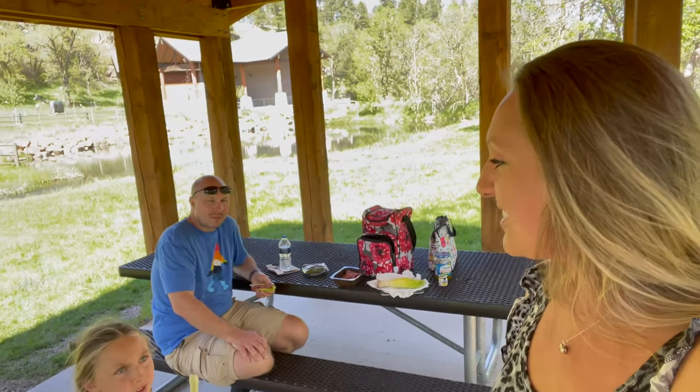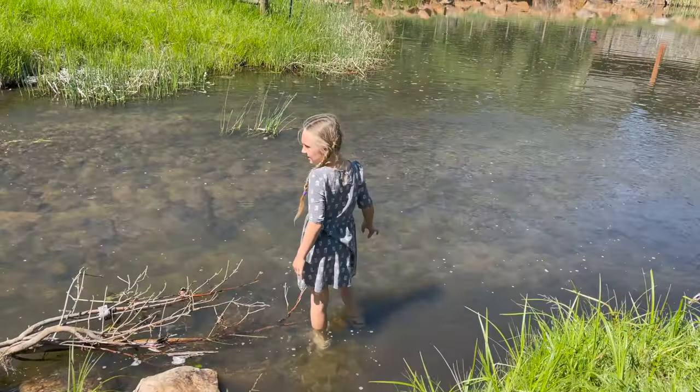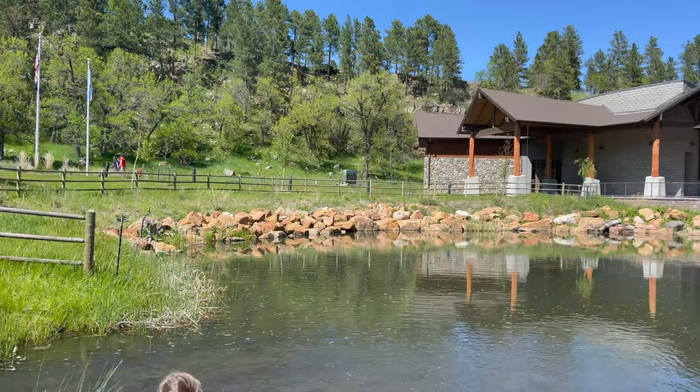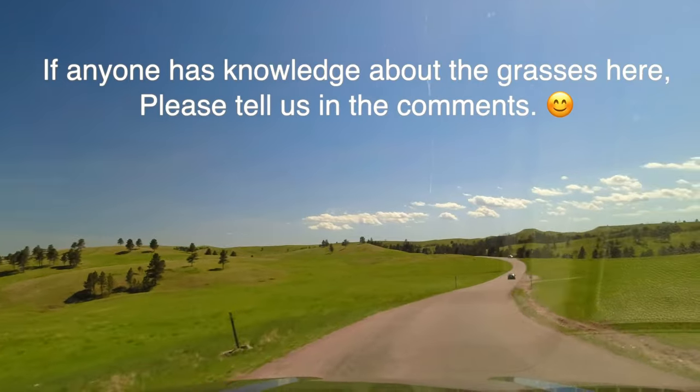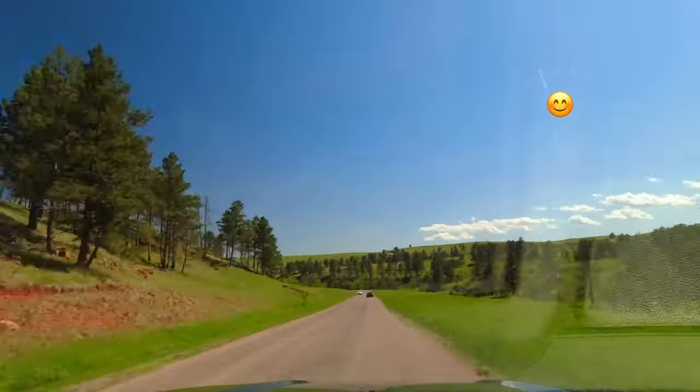So we just finished up at the visitor center over there, and we saw a really cool movie, didn't we? All about Custer State Park. Now we're just hanging out here and having a little picnic lunch. And Alexis decided to cool off her toes in the water. Advantage of wearing waterproof shoes. I don't know if the grass is short because it's just newly coming up, or the animals have eaten it down, or that's just the kind of grass that it is.